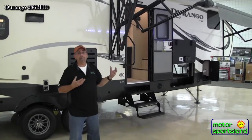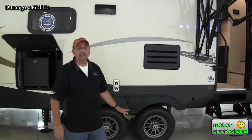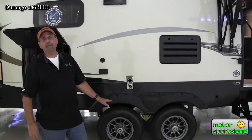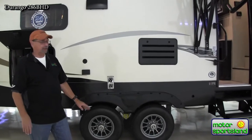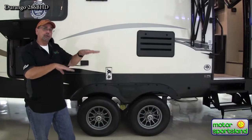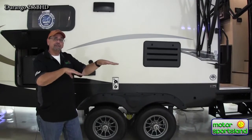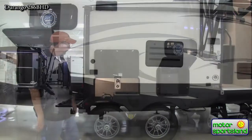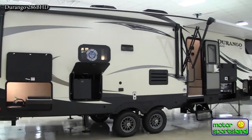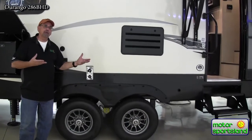KZ builds an incredibly quality product from the very front to the top, with an 8-inch I-beam steel frame. They have Dexter heavy duty never-adjusting brakes that adjust by themselves. They also have the Equiflex rubber suspension. Your coach going down off-road, highway bumps, whatever, is nice and soft. You're not bouncing your truck to death. Heavy six lug heavy duty aluminum wheels, large 15-inch tires. The suspension is what really builds your coach.